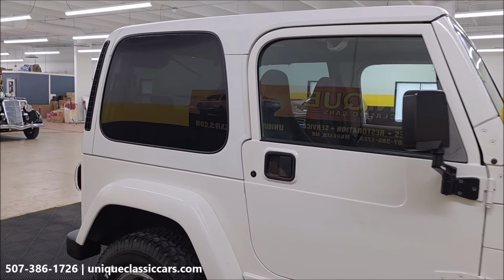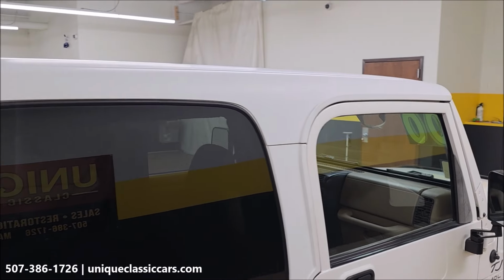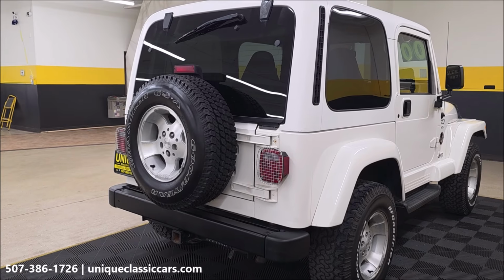Automatic transmission with overdrive, bucket seats up front, sound bar. And once again, all those still pics at uniqueclassiccars.com.